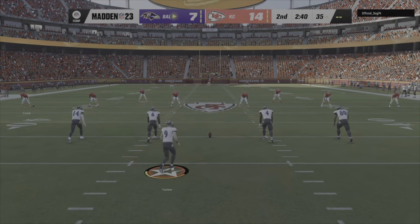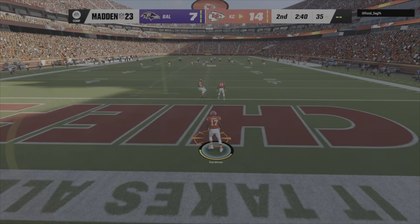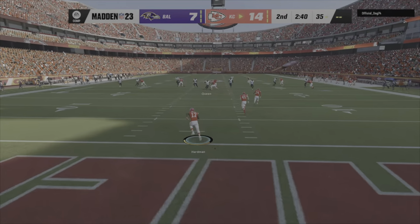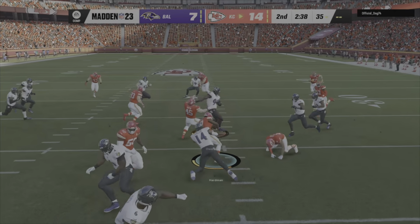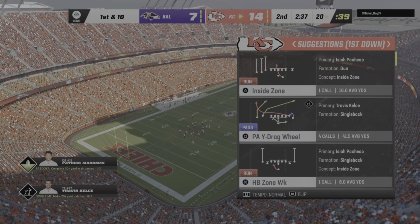Tucker now to kick it away following the touchdown. Hardman going to bring it out of the end zone. And he will make it to the 20-yard line and no further.